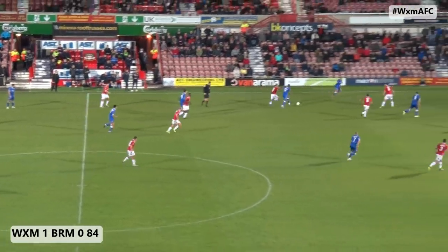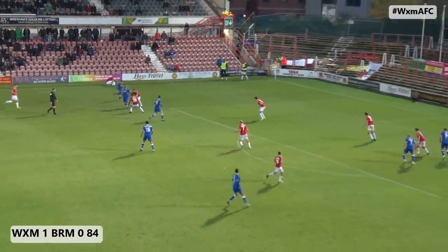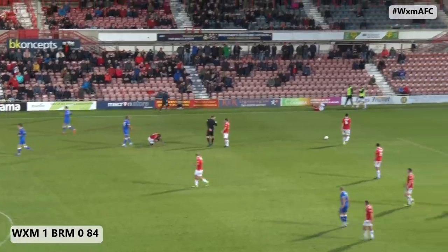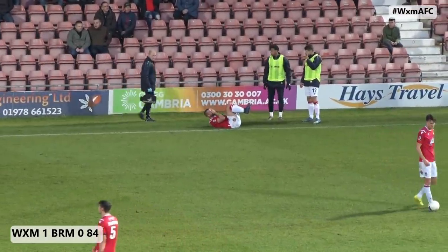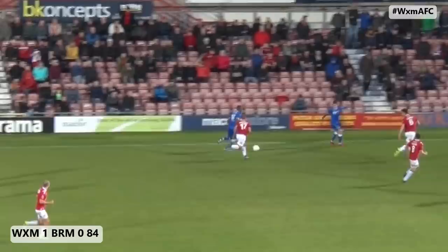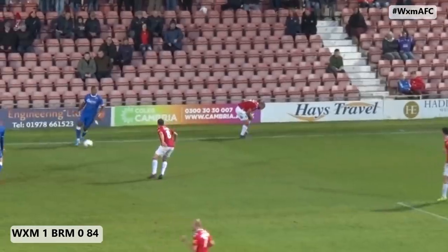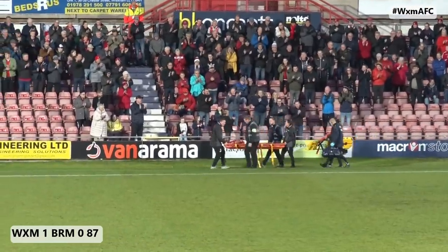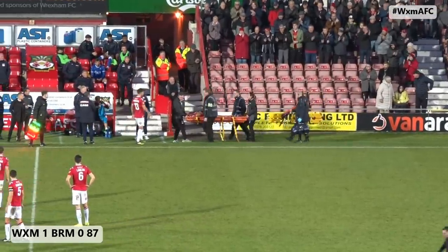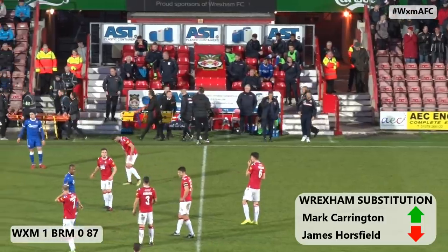Horsfield with the header. Here is Clifton, the man just on, up against his opposite number in Horsfield. Looking to make an immediate impact, but he's closed down, and Akil Wright wins a foul from him. James Horsfield stayed down. Mark Carrington's on the bench if needed. So James Horsfield receives a round of applause from all supporters in the ground. Never a nice sight in football. He's had a really solid game as well, James Horsfield. Replaced by Mark Carrington, be a like-for-like switch.